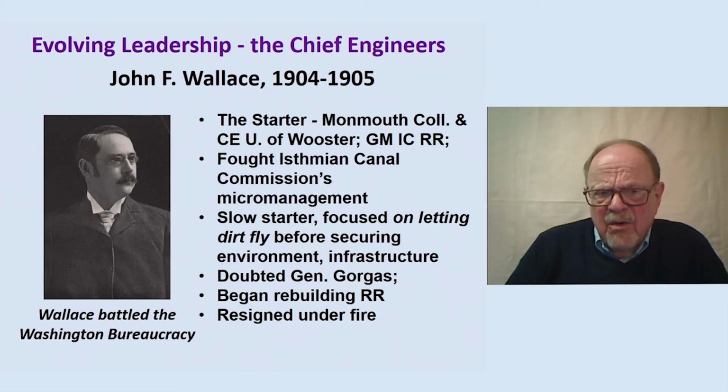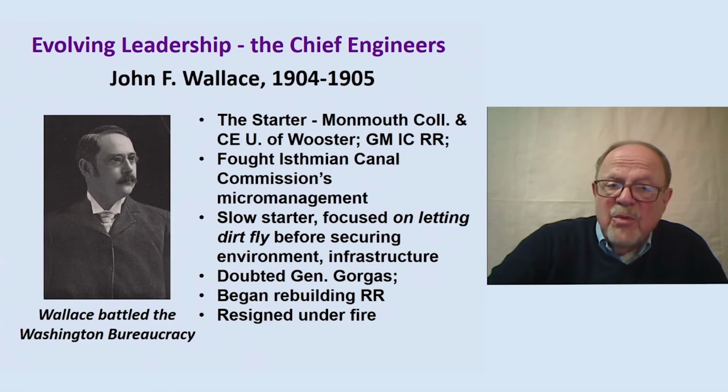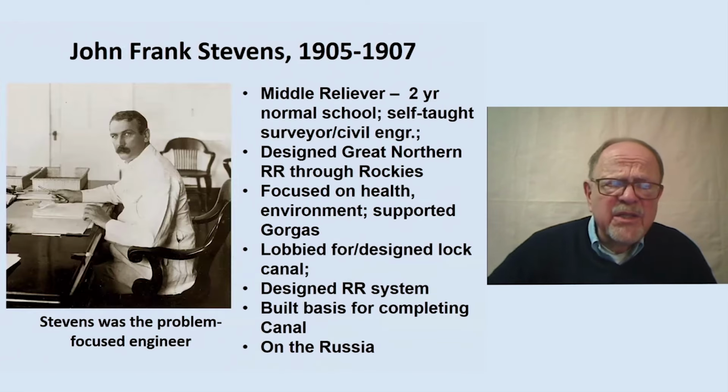He doubted what Gorgas said, and so the death rate among workers was still high. But he did begin to rebuild the Panama Canal Railroad, which was very important. And as I said, he resigned under fire. He got in conflict with the Canal Commission and ultimately with the president. So he lasted a year. Went on to have a great career as an engineer.